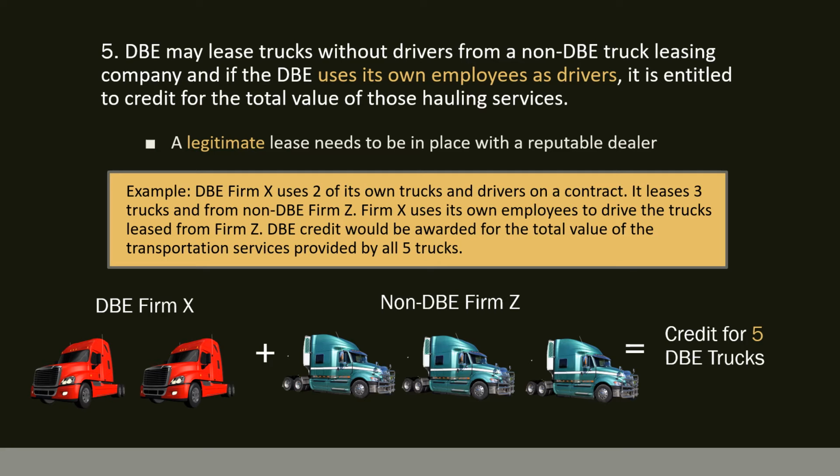A DBE firm may lease trucks without drivers from a non-DBE truck leasing company, and if that DBE firm uses its own employees as drivers, it is then entitled to a credit for the total value of transportation services. Please note that a legitimate lease needs to be in place with the non-DBE truck leasing company.